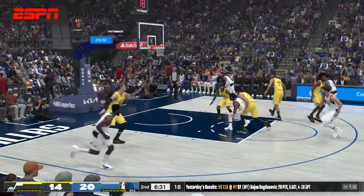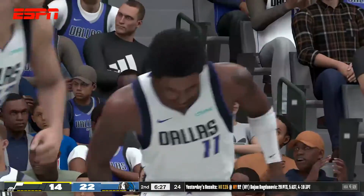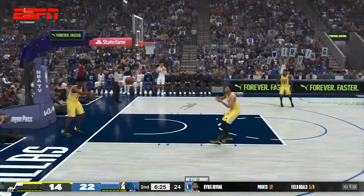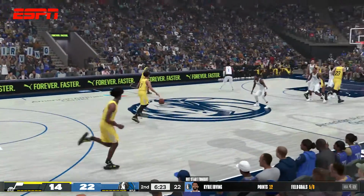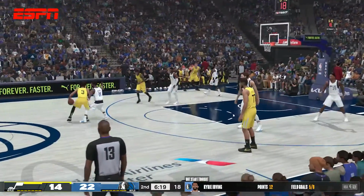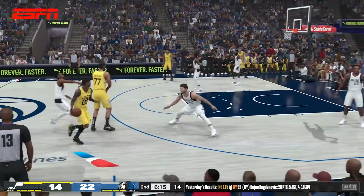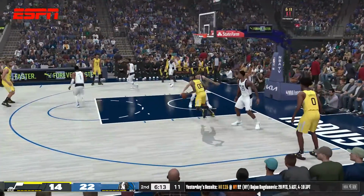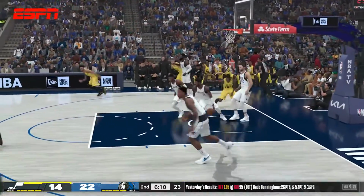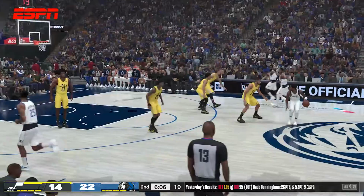Now here's Irving. 6-point game. Hey, now 5 for 8, shooting a pretty good percentage right now. Adding to this lead, he's been dependable and consistent at the offensive end. Pass to Clarkson. It's tipped. Irving against your 7.